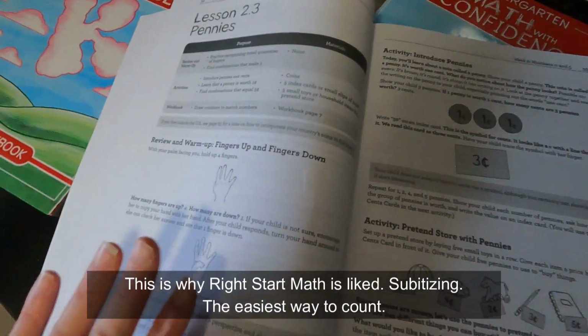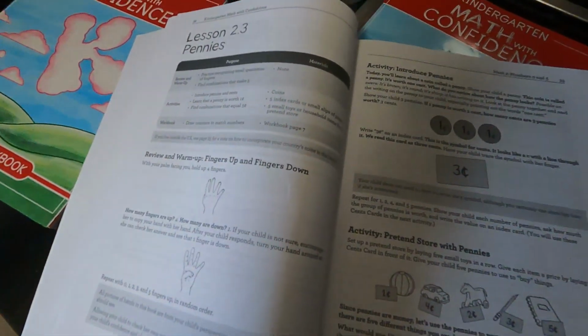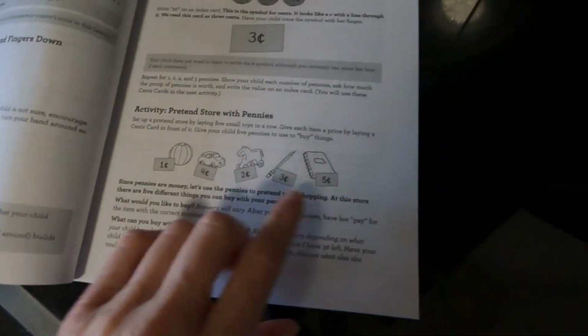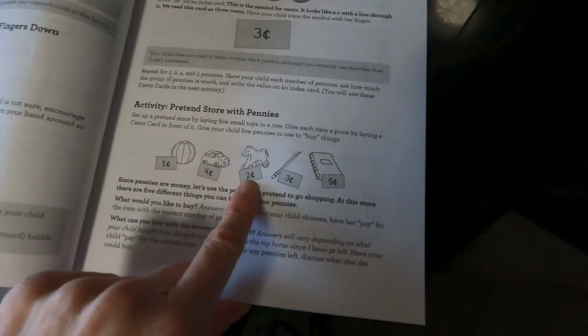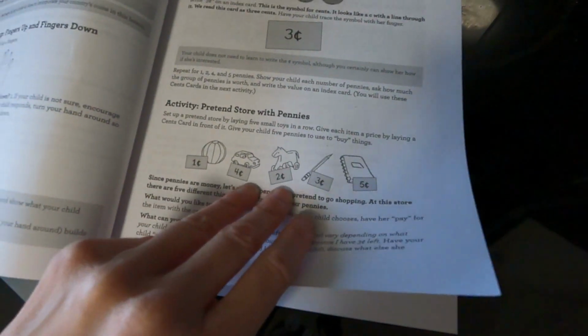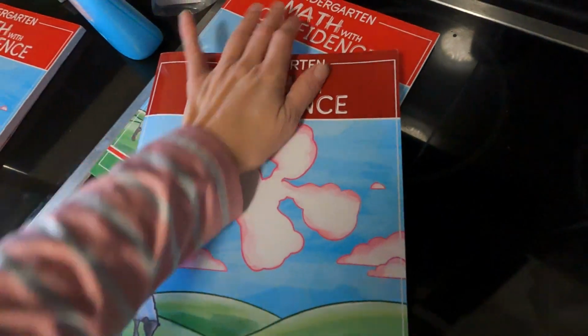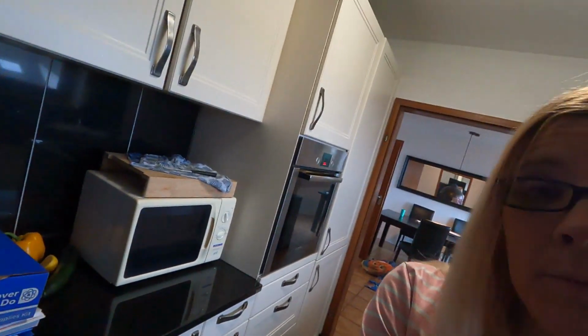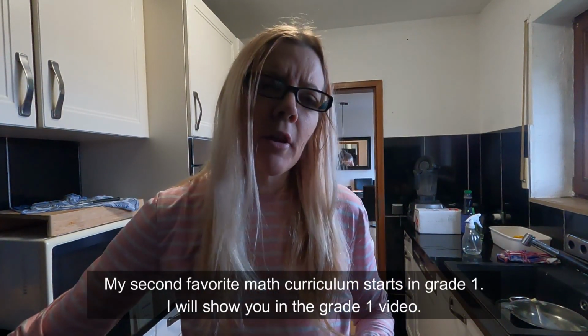So groups of 3, groups of 4. You do that by showing them, hey, how many fingers do I have? Okay, how many fingers do I have? Just getting them used to subitizing. In this one, you go get supplies and you price them. You're gonna have a little store, 5 cents, 3 cents, 2 cents, 4 cents. So a pretend store with pennies. As you can see, it takes about 10 to 15 minutes for a lesson, and then you do the worksheet. It really is pure bonding time with your child, without the intense time that Right Start Math takes, and without the price, because it's $50 each year, and then $18 for each additional book.